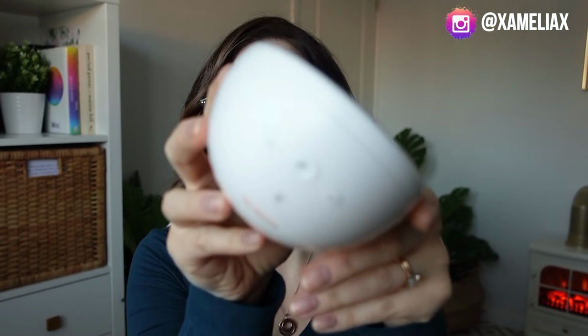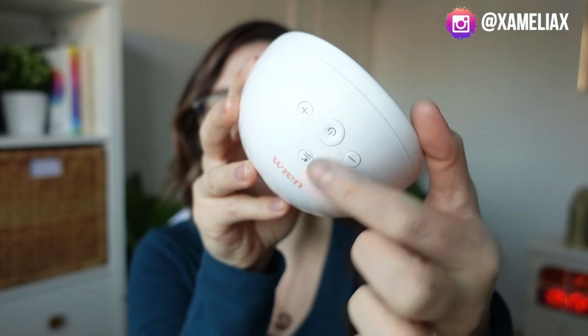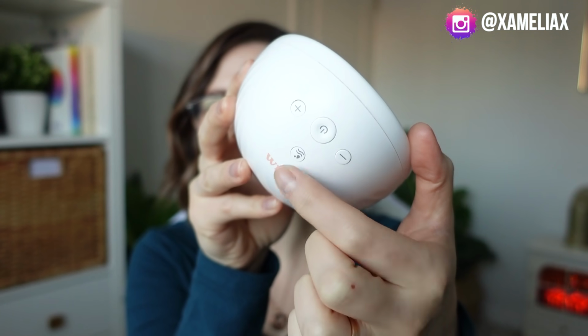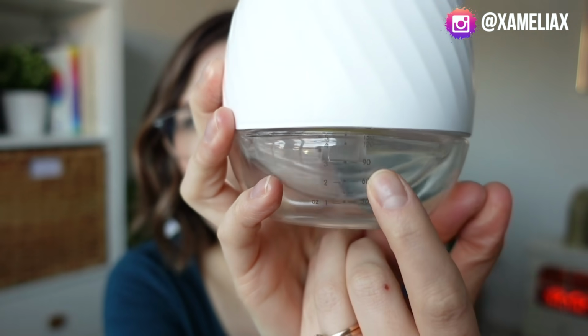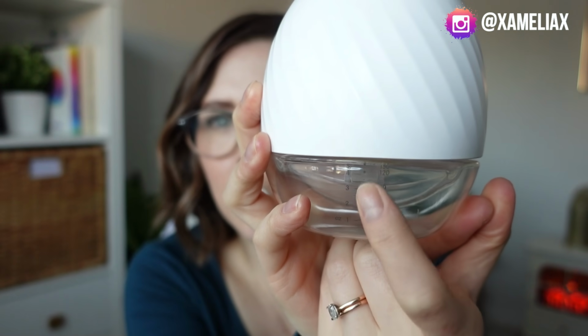They have 2 modes on this one. They've got stimulation and pump, and that is it. It is super simple to work these. There's the on button, there's the mode from stimulation to pumping, and then there's the strength up and down. Easy peasy. They have a decent capacity at about 150 ml, which you can see on the side here. That is actually a lot easier to read than the Momcozy. So they hold a decent amount, not as much as the Momcozy ones, but a decent amount.